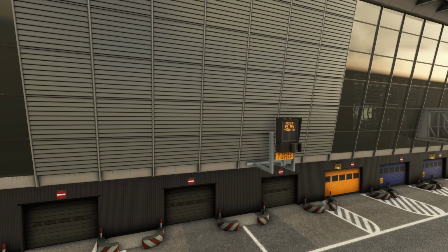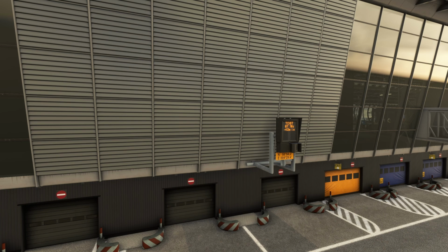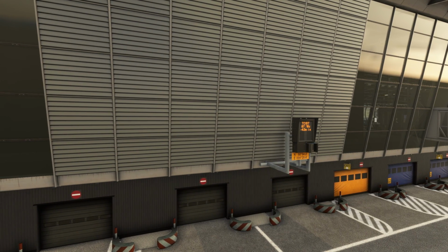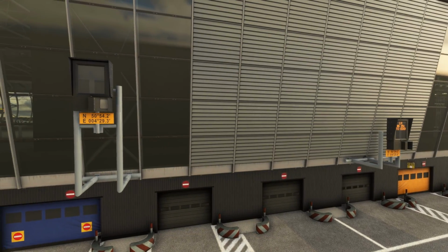With this scenery, not only do you get unbelievable detail and realism, but each gate has a VDGS, a visual docking guidance system. That's showing I've got 42 minutes till time off blocks. And this VDGS is fully configurable. We'll have a look at that in more detail a little later on. I'm in the CRJ-700 today with a planned flight to Cologne, EDDK. And that's displaying on the VDGS as well.